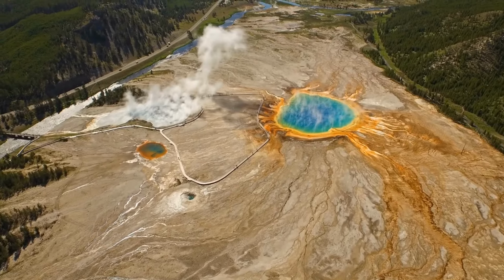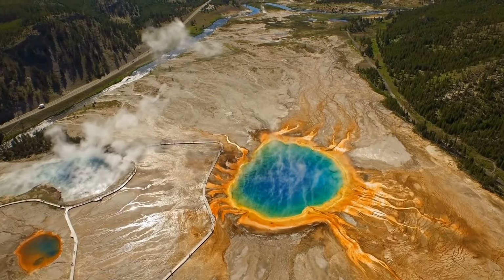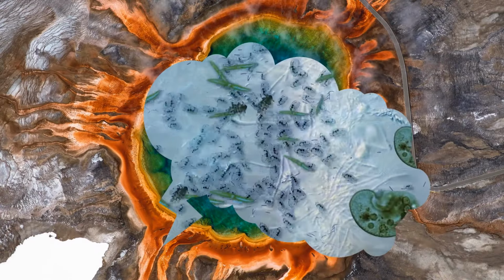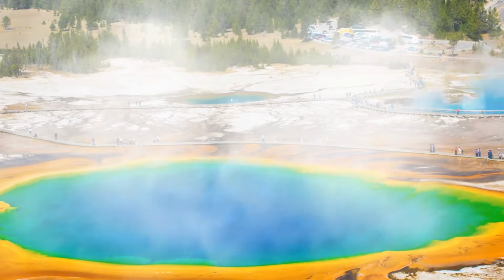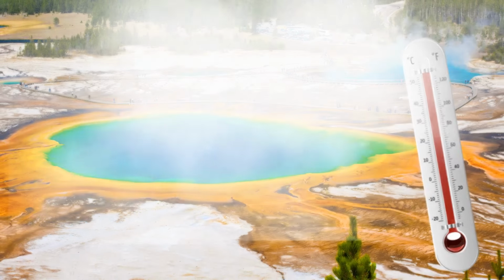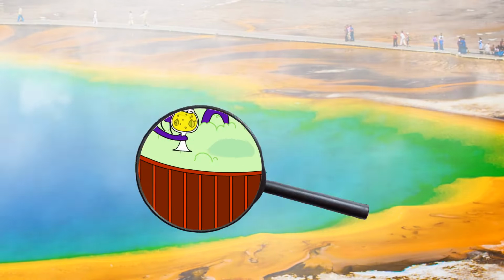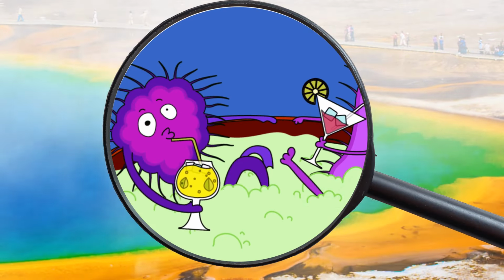Now, I'm sure you've seen the iconic image of Yellowstone with a large rainbow-colored spring, fiery orange at its edges. So what makes these hot springs so colorful? Surprisingly, these awesome hues come from microscopic creatures. The temperatures in the springs are so high they can easily and quickly cook you. Plus, the water there is super acidic, like the liquid in a car battery. But there are certain types of heat-loving microbes that don't mind these crazy conditions. You can even say they're thriving there.